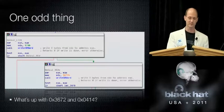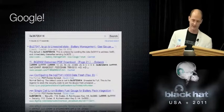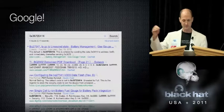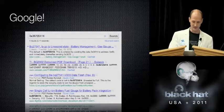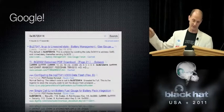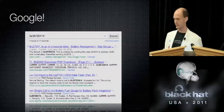So, back to Google. I don't know what anyone ever did before Google. So I type that number into Google, and what do I see? I see things that say, like, this is the default. And then you'll send the data 414 to address 0, which is exactly what I see. And immediately thereafter send 3672. Well, that's exactly what I see, too.